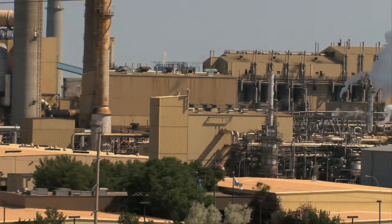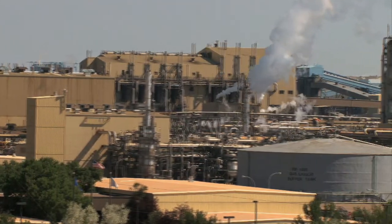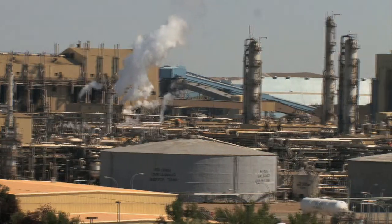In the years before the CO2 was captured, it was sent to the boilers to recover its BTU value and sulfur compounds. The remaining CO2 was released through the stack. My name is Myra Perry. I'm a process engineer at Dakota Gasification.